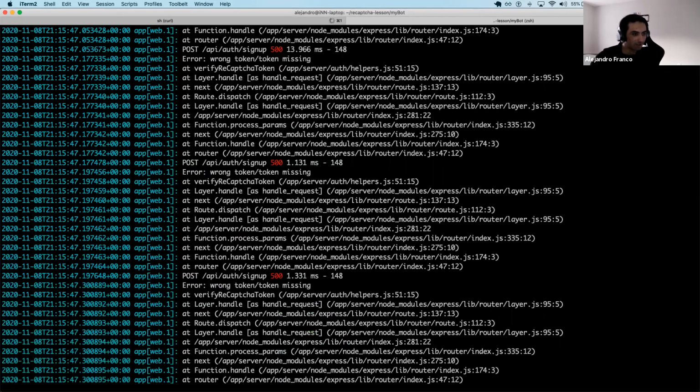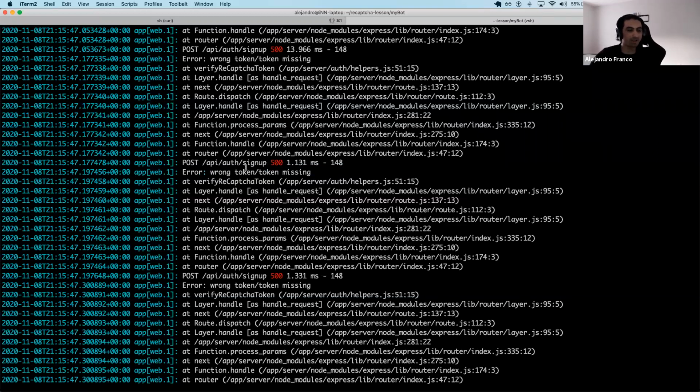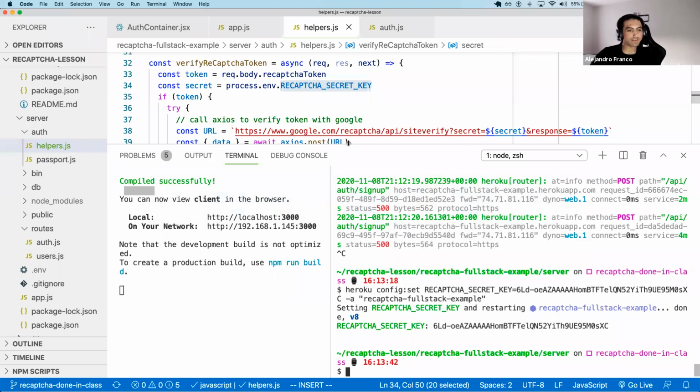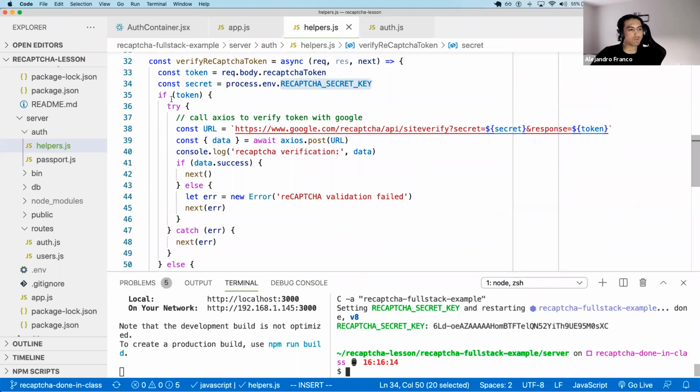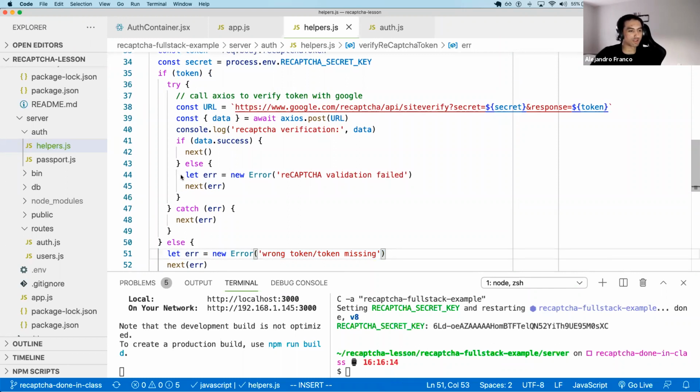Let's stop it so I can look at one, and then we get this error: wrong token, token missing. And I guess here we can decide on whether to respond with a 500 or with something else. But here 500 will be fine. Our server is still responding. But then we see how this wrong token or token missing is what we had set up here, where because our bot doesn't have the token, and even if we try to have one, it will not be a token that comes from the Google service. Then we'll always be caught here. And if we try to forge a token, we'll be caught here on the reCAPTCHA validation fail.